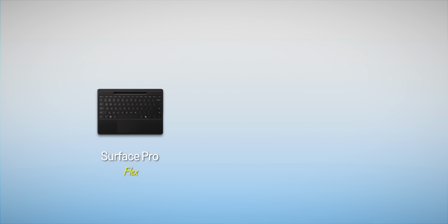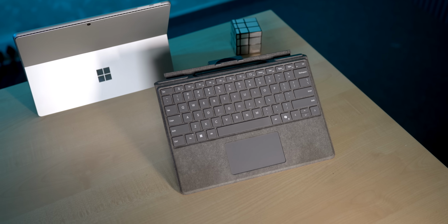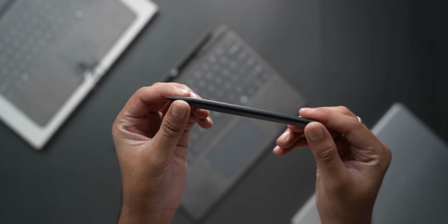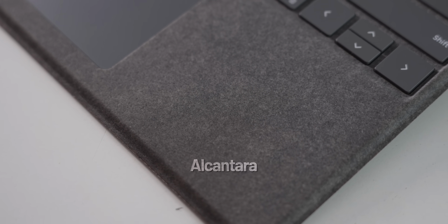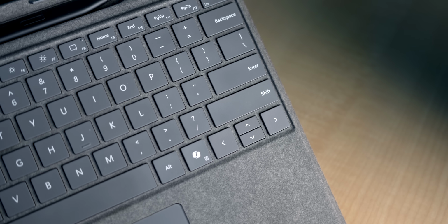Microsoft has a series of 3 keyboards. There's the Surface Pro Flex keyboard, Surface Pro keyboard with slim pen, and finally Surface Pro keyboard. So we have the Surface Pro keyboard with slim pen, and you get this slim Surface pen. The keyboard comes in this Alcantara finish. Now Alcantara is basically a suede-like finish, but suede is leather and this is not. Now we'll get to this keyboard in just a moment.